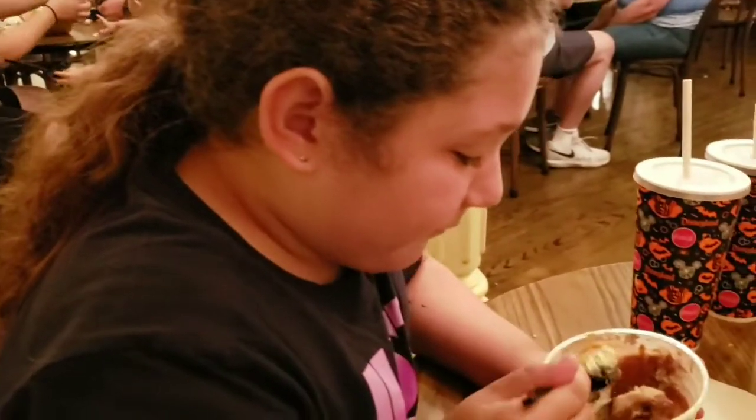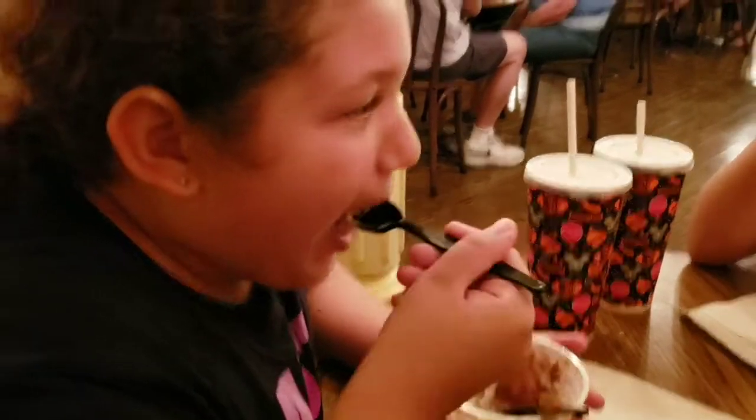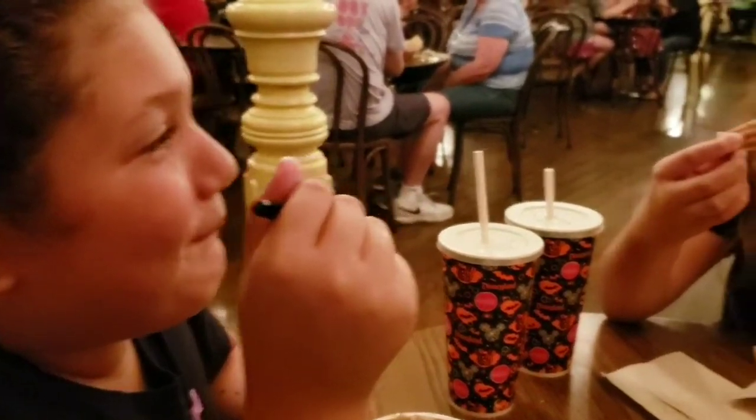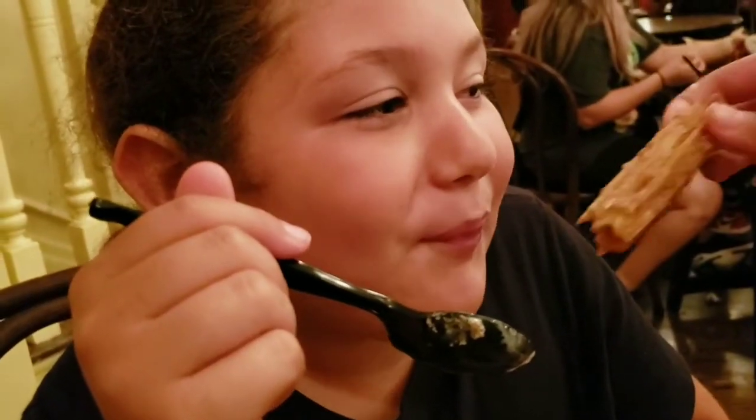How many jack-o'-lanterns do you give it, Callista? 3. No halvesies. Callista says 3. Is that correct? 3? Bella, what do you score it? 4? All right.